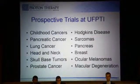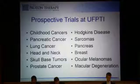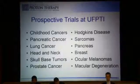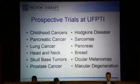This displays some of the cancers that we have clinical trials available for at our institution. We're excited about our pediatric cancer program. At this point, we have the largest pediatric proton program in the world at UFPTI. We have a shared research interest with St. Jude's Children's Hospital and treat children from their institution.